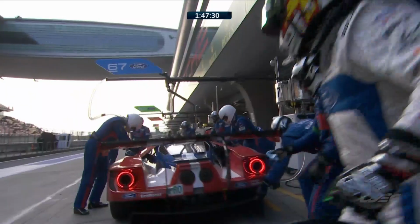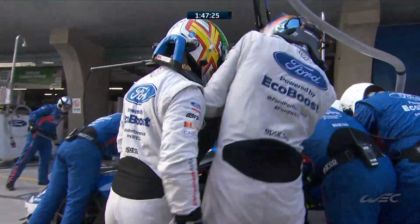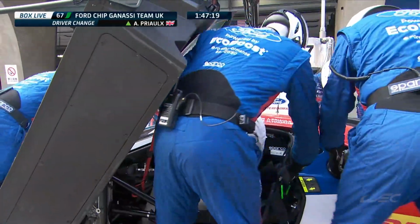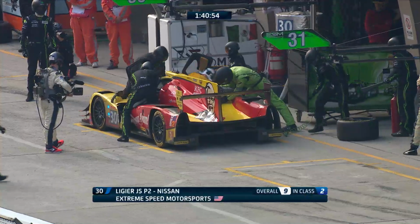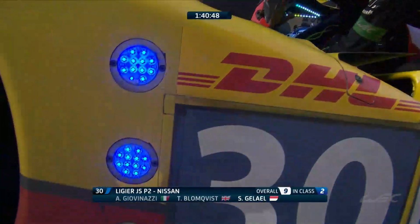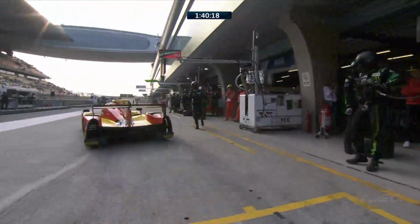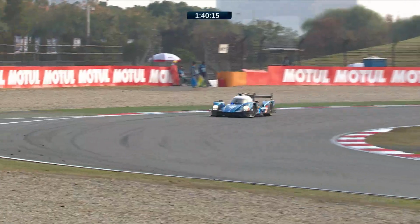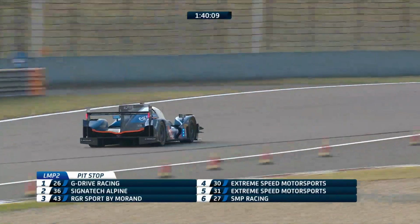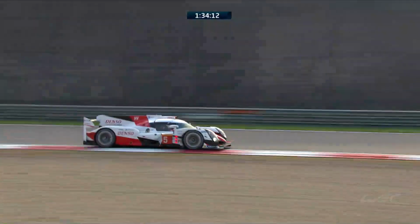Harry Tincknell, the Englishman from Devon, brings the leading GTE Pro car, the Ford GT, into the pit lane. And Andy Priaulx, the very proud Channel Islander from Guernsey, gets himself in. This is second place in LMP2. Sean Gelael brought that car in. He's the man behind this effort, done a good job bringing this whole team together. The number 36 Signatech Alpine is leading the championship and needs to finish the race to be confirmed as LMP2 champions, doing exactly what they need to do at the moment in seconds.